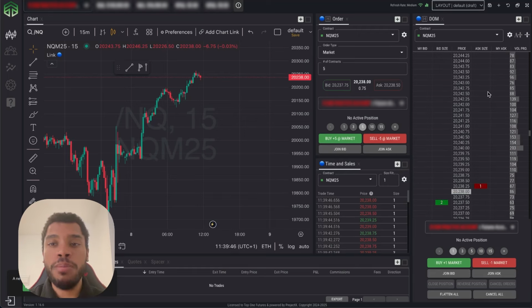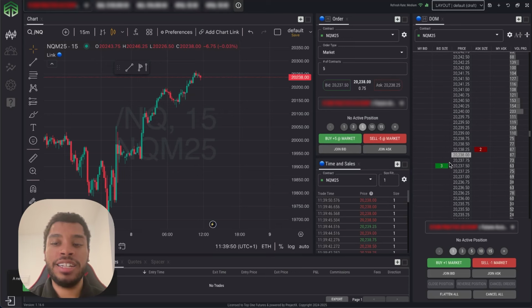Here you have the DOM, which is the depth of market, that again is another way to see what other traders are doing in the market, and is something that you can only have when you trade futures. And again, there are people that prefer to trade using this information, and so here at the bottom, as you can see, you have the opportunity to open orders just by using this widget.